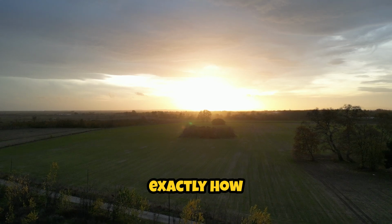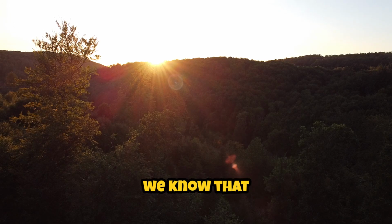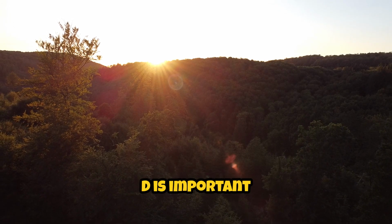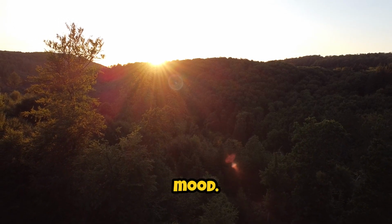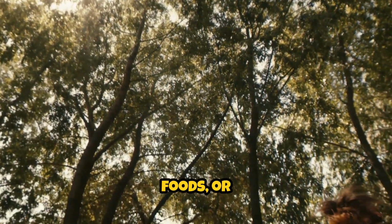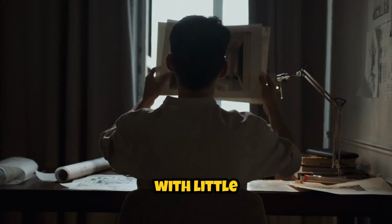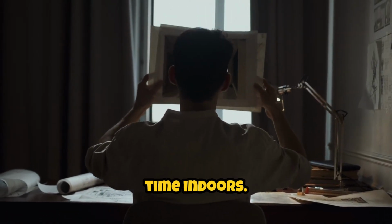Scientists are still learning exactly how vitamin D affects our mental health. However, we know that getting enough vitamin D is important for maintaining a positive mood. You can get vitamin D from sunlight, certain foods, or supplements. This is especially important if you live somewhere with little sunlight or spend most of your time indoors.